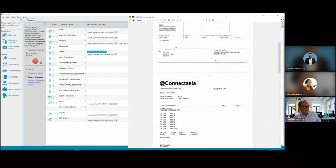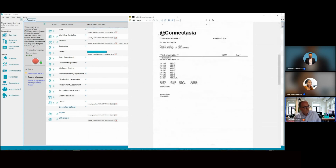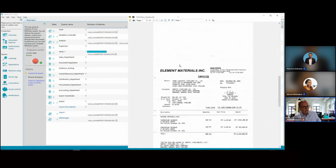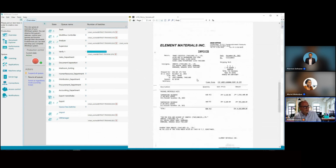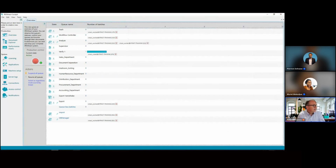And these 4 pages are, the first 2 ones are a Seaway bill, followed by the next one, which is a commercial invoice, and finally a packing list. This is just a short example of a demo. I just want to illustrate for you some of the features I was speaking about. So let's have a look at the results.